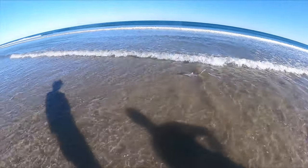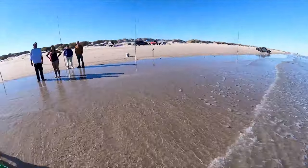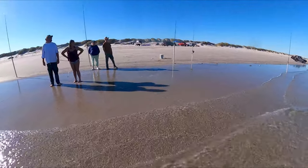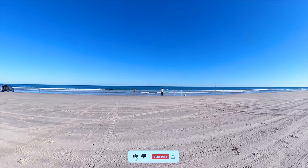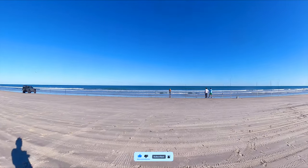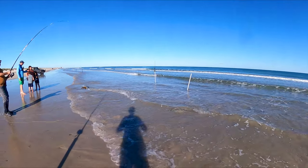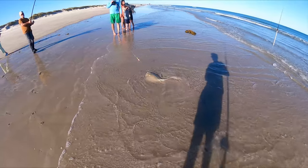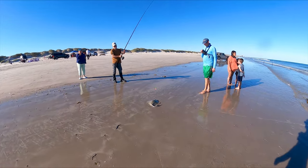There he goes. I let him swim over there and I'll catch him again. I didn't catch him, he did. Well, these guys over here are catching fish, man. I think I'm in the wrong spot. They're right here, I'm right there, and they're catching fish, and I'm not. Yep, there he is. Mean looking stingray.